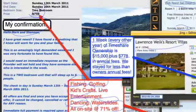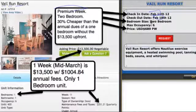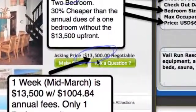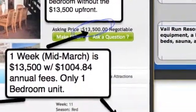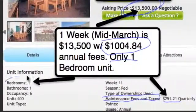But I haven't showed many skiing options, so let's take a look at the Vail Run Resort. This is a premium week, February 11th through February 18th. Vail, as you know, or maybe have heard, is really where the fancy skiing is. It's a 2-bedroom unit, and if you were to buy it on the reseller market right now, it's $13,500. And if you look down here at the fine print, the maintenance fees and taxes, $251 quarterly. That works out to be $1,004.84 in annual fees for a 1-bedroom unit.